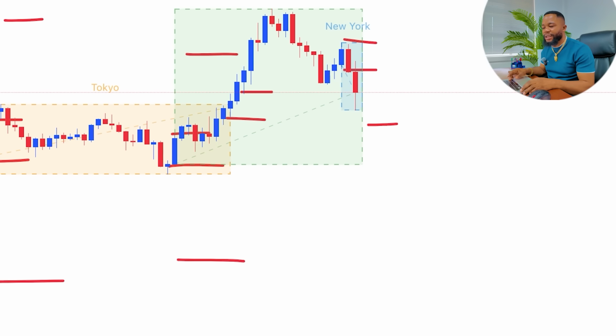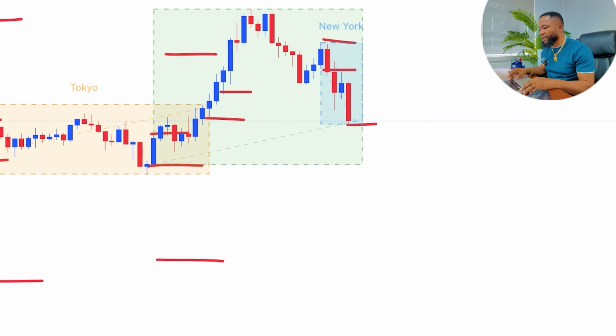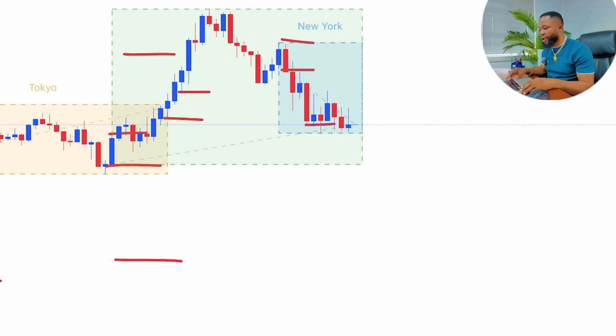Good. Sell stop was triggered in grand style. Let's see if take profit would have been hit on our sell stop. Good. Take profit hit on our sell stop, plus 10%. Let's continue to the end, to the close of the London session.